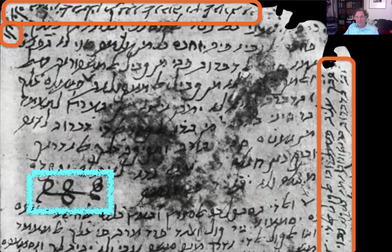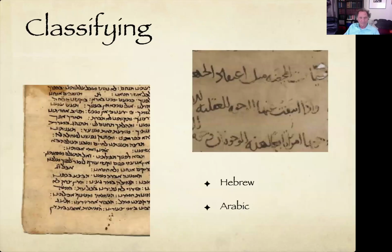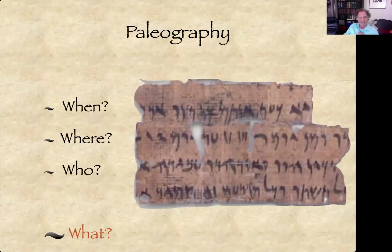And finding regions, here things are written sideways and upside down, and seeing scribal flourishes of various sorts. Something one might want to do, and we haven't, is to match up wormholes and use that to decide that these two are part of the same book. Or can the computer distinguish Hebrew and Arabic? Well, this is easy. Sometimes it's not.